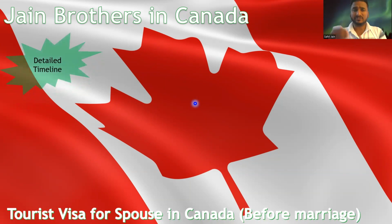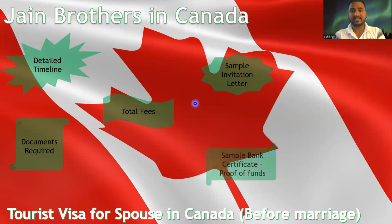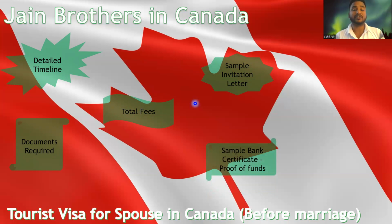I mean, how much time it took. We have maintained a detailed timeline. What documents we submitted, right? We have a list of documents, how much we paid for. I prepared an invitation letter, so I'll be sharing the sample invitation letter. Of course, I have blurred some information. And of course, I have also shared a sample of bank certificate, which we were supposed to share as a proof of fund. And of course, we'll be sharing some tips which can help you in maybe expediting your application.